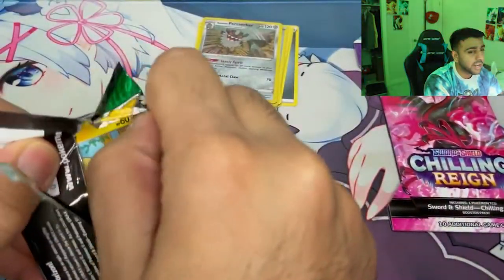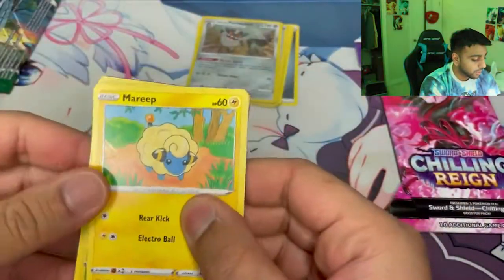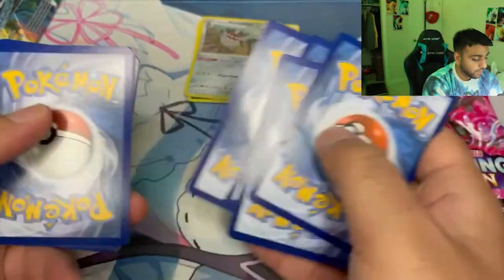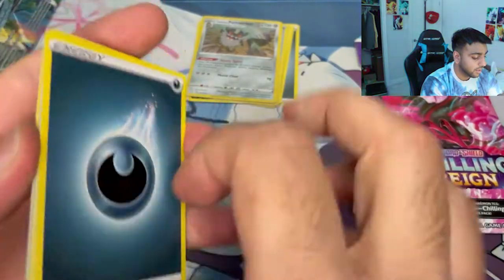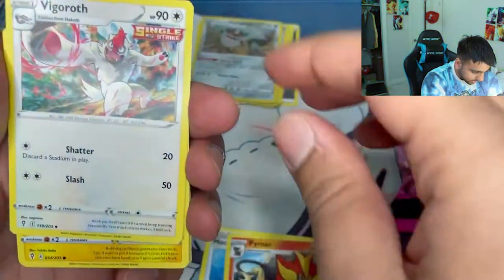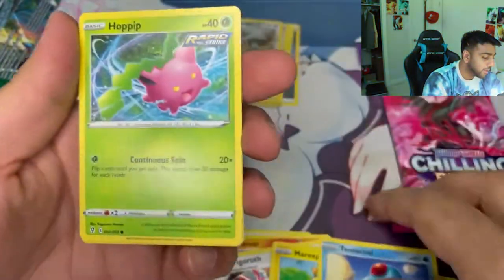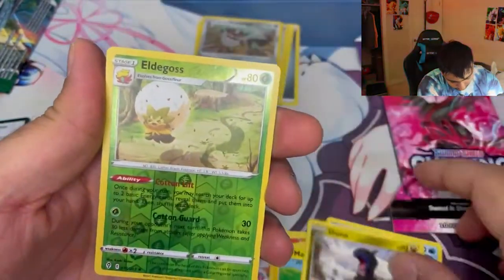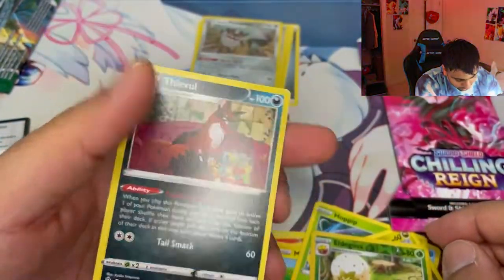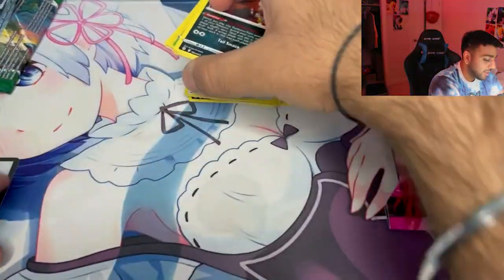One hit. I only want one hit from all these packs. Any one hit, I'll be happy. Code card, there you go. One, two, three, four from the back. Energy, Pyroar, a Vigoroth, a Mareep, a Zorua, Tentacool, Hoppip, Dino, reverse holo of an Eldegoss, and a regular rare Thievul. So the two packs were both duds.